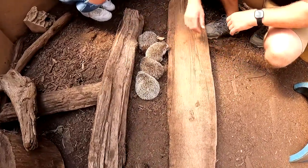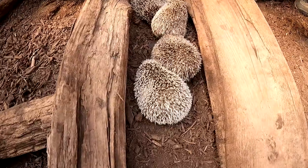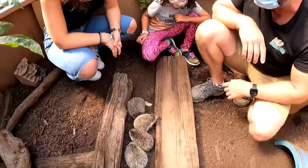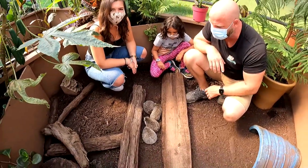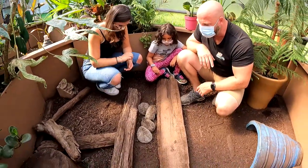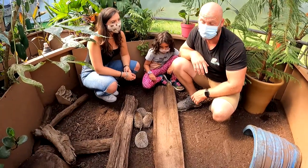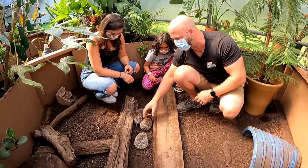Three, two, one, go. Hedgehog. There we go, little hedgehogs. So these are African pygmy hedgehogs. There's four little girls sleeping under here. Not the best pet. I mean, they're good pets if you've got patience for them. The downside is if you don't have patience and don't work with a hedgehog a lot, they're kind of a miserable pet to have.